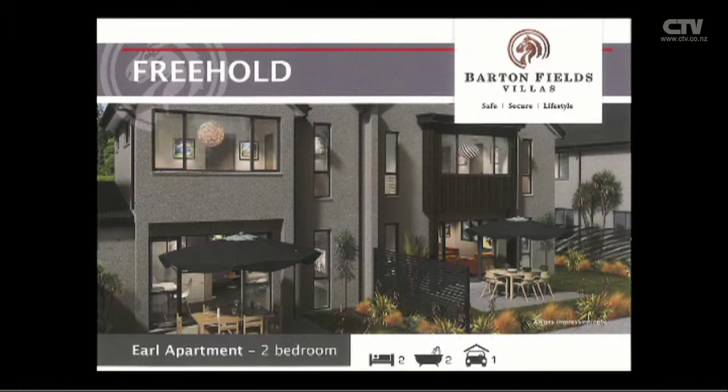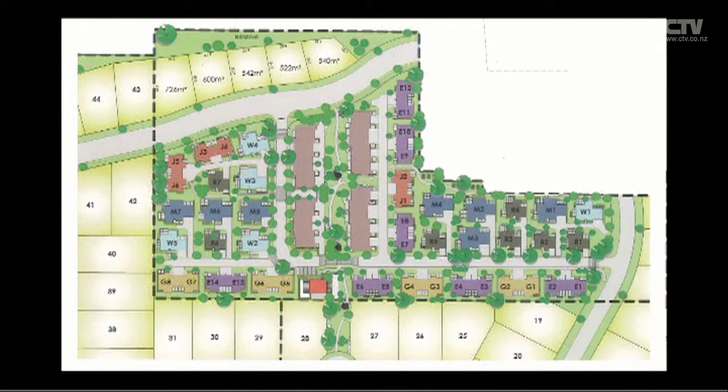Now, talk us through these Earl apartments. These apartments are our stage 3. Once more, there's either the 2 bedrooms or 3 bedrooms, 2 bathrooms, and they will be built in stage 3. So I gather by the time stage 2 will be finished, they will then be built, and that will complete the subdivision at that stage. And here we are now having a look at the subdivision. That will be the subdivision when it is absolutely completed.